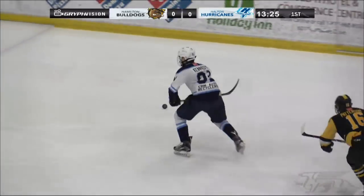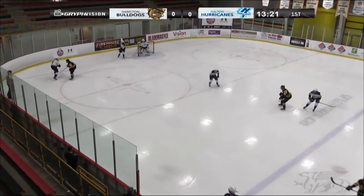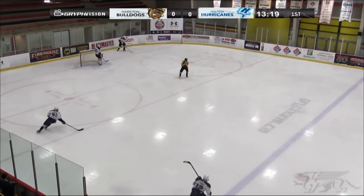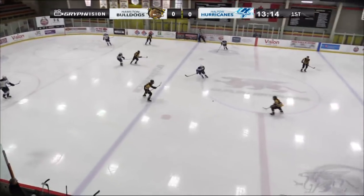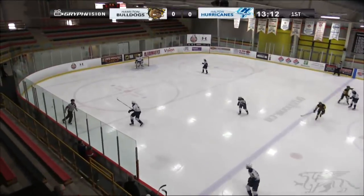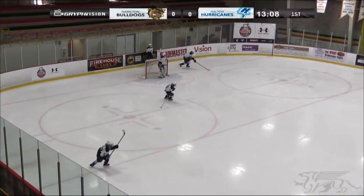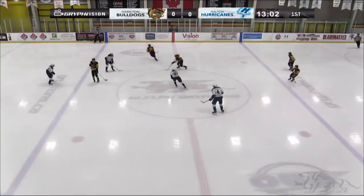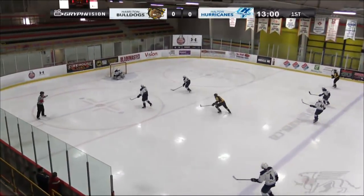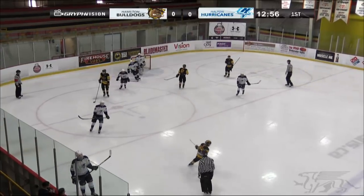Cook blocks that pass. Kennedy swings it back to his defense partner, and they'll reset. Finds Drake now, looking for Cook. Trying to chip it by, as it'll be sent back in the Halton end. Poor pass there, as it'll bounce harmlessly in the neutral zone. Finally sent back into the Halton end. And it will be covered up by McIntosh for a whistle.